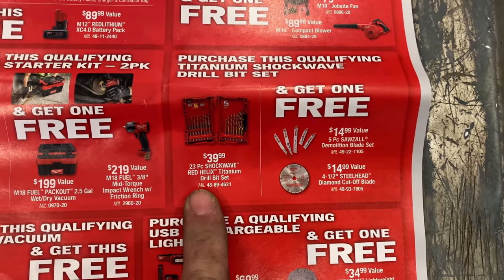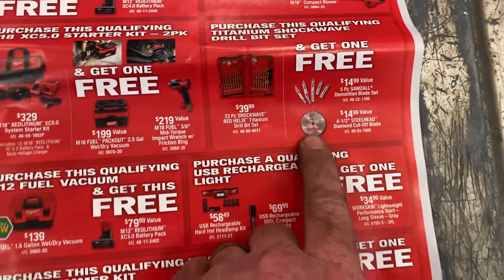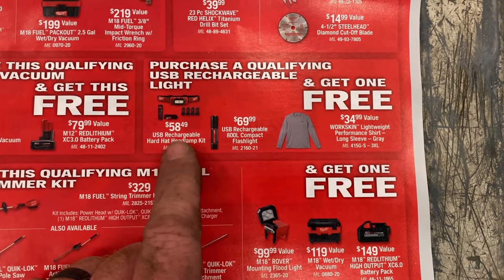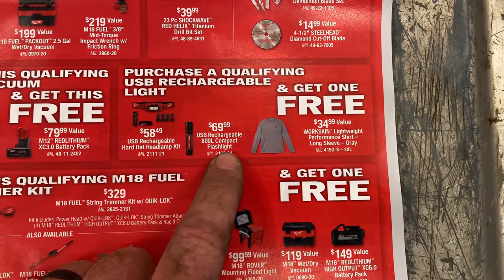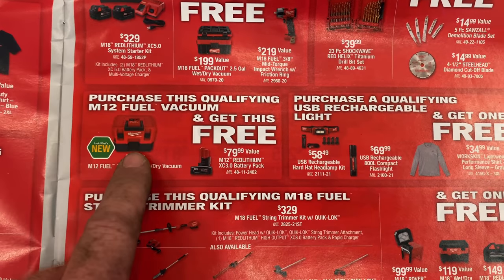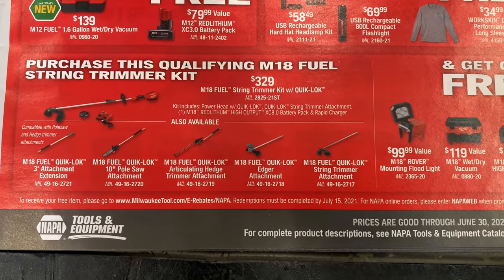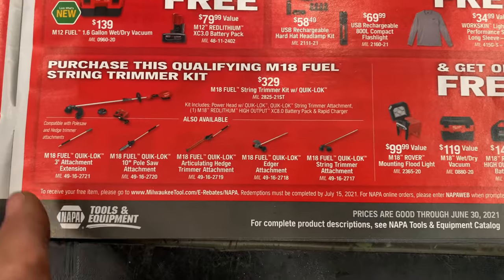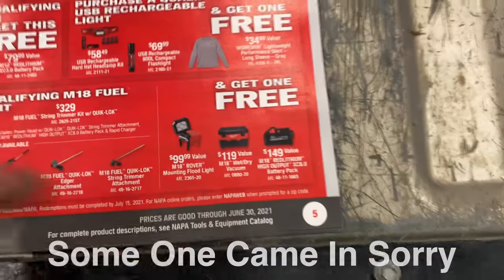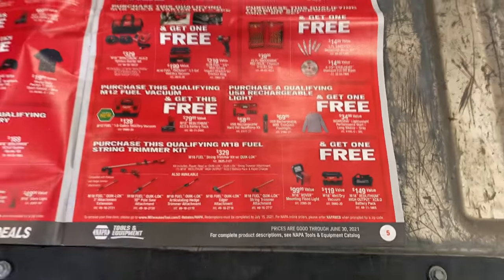Here's the Shockwave bits, 23-piece set, and you get the 5-piece Sawzall or the 4.5-inch steelhead diamond cutoff blades for free. Right here's the light deal again, USA hard hat headlamp kit. You can get that free and a shirt, apparently. That's the way that looks. Over here, you buy the vacuum, get the battery, $139 with that free. Got some deals on some trimmers. As you can see, with all the accessories that you can buy for it, $329. And you get the light, you get the wet dry vac or a battery for free with that kit.